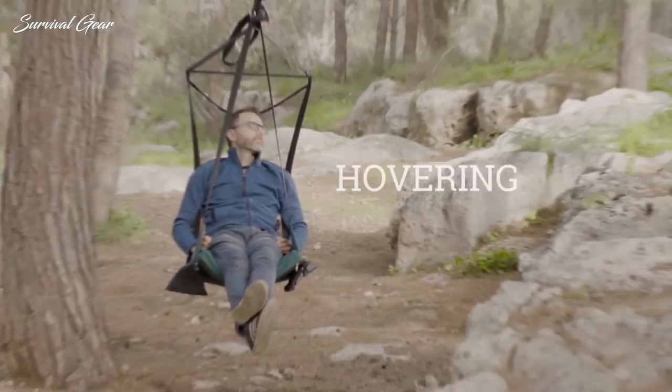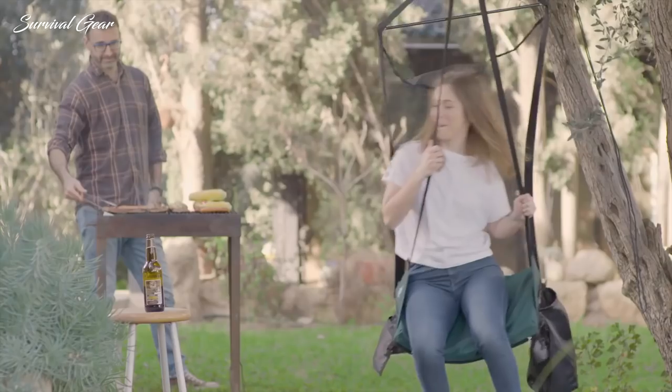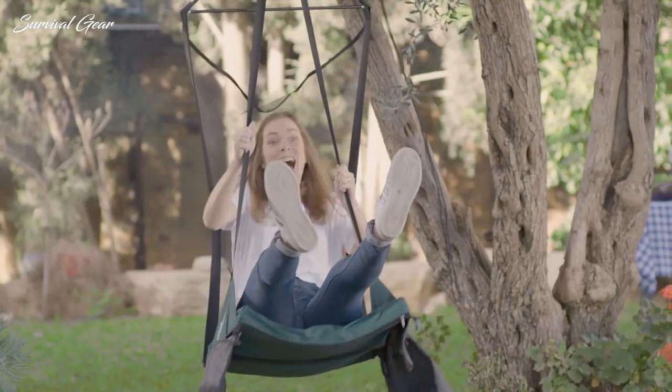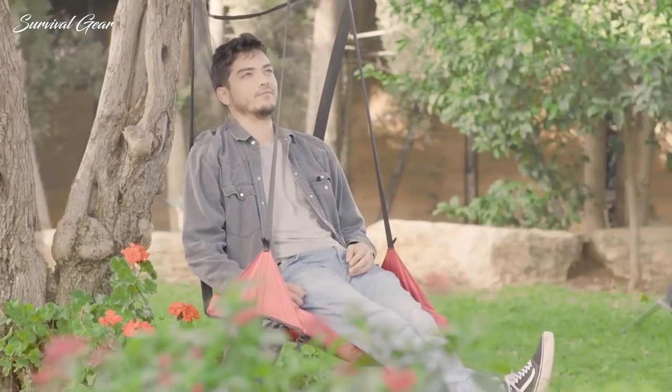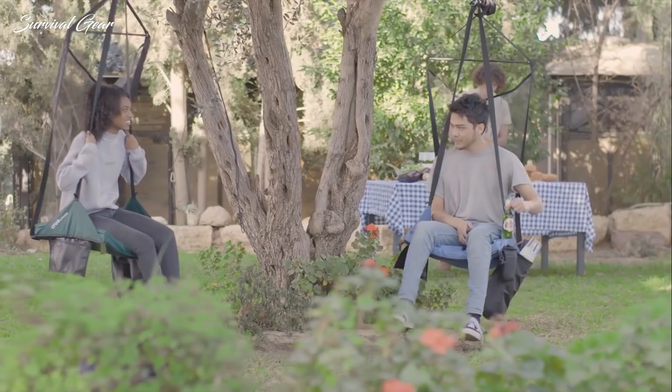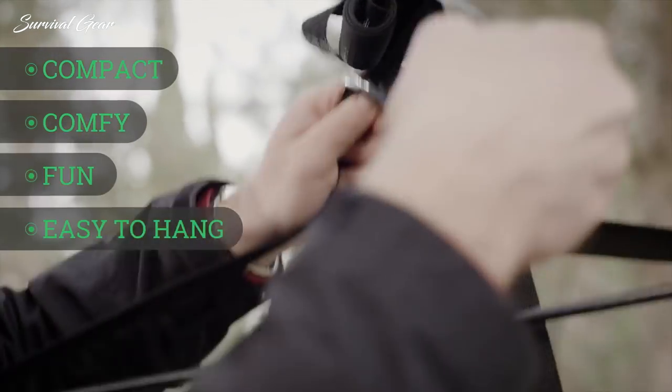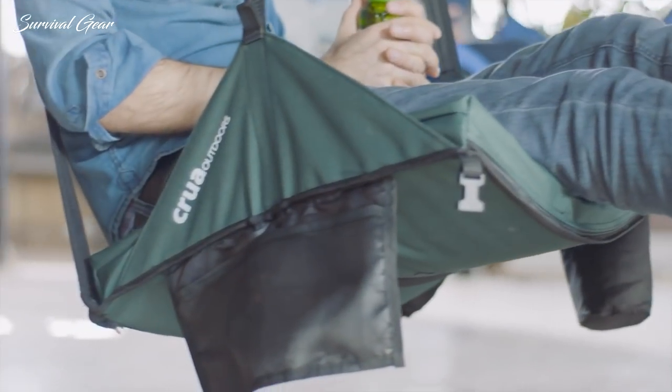Now, after you've experienced hovering, try Hover Chair's advanced feature we like to call swinging. Yes, that's it. How great is that? Better than flying? Of course not, but still great. To be the next step in chair evolution, Hover Chair needs to be more than compact, comfy, fun, and easy to hang. And it is more, so much more.